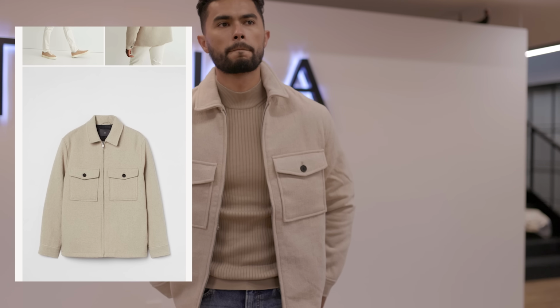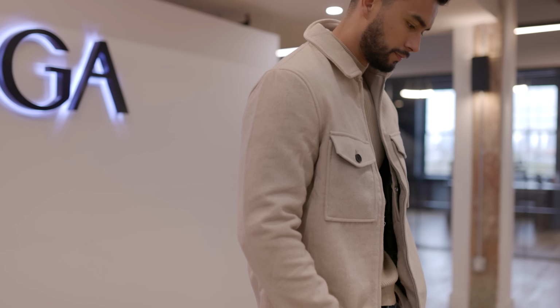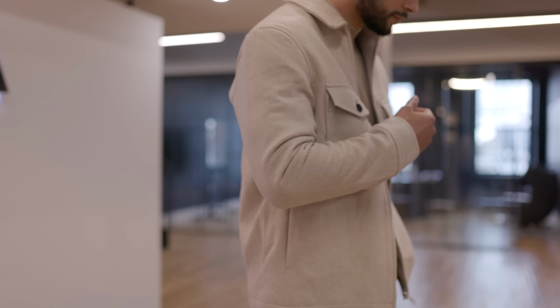See, shirt jackets give you a similar effect as a flannel. It's just a thick shirt that could be used as a jacket, so they're called shirt jackets. If you go on H&M or any major designer, they're pumping these out like crazy. If you want to stand out, shirt jackets are a good move because this is also a classic staple.